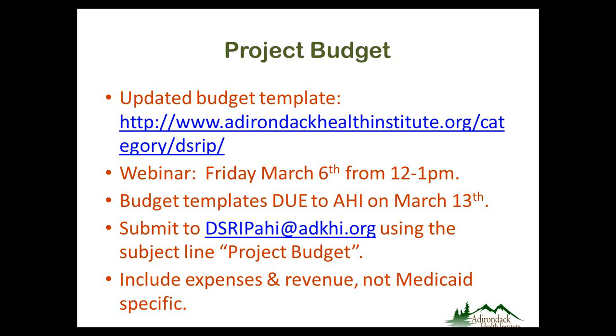You're going to include your expenses as well as your revenue, and you do not have to portion it out to be Medicaid specific. What I mean by that is, in a given project, if you need to budget an expense, say a position, a portion of even a clinician's time, you're not required to determine what proportion of that clinician's or that position's time is dedicated specifically to Medicaid patients. You can budget for that person's time as a whole at this point in time. That's what we're looking at. The budgets are due also on the 13th, and you'll submit them to that same email address with the subject line project budget.